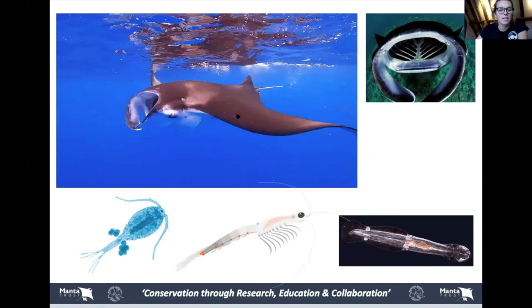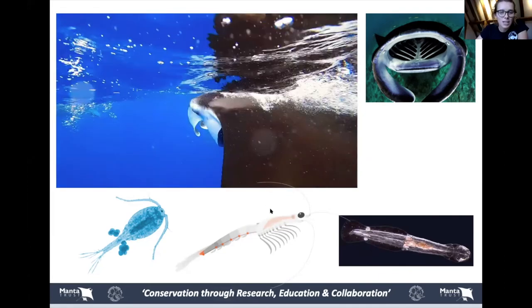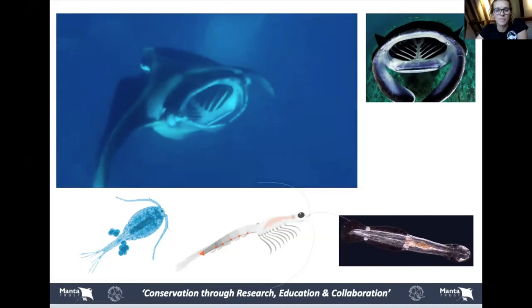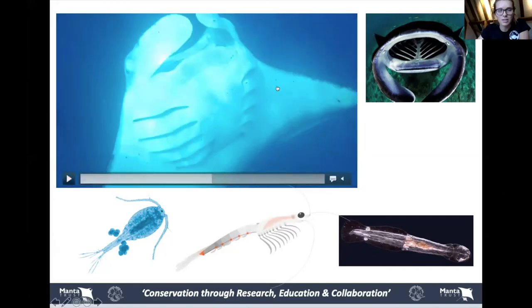So this is actually Mr. Spotty swimming past us now. And Mr. Spotty, you can see, is feeding on all these tiny little dots in the water. And these are little bits of plankton. Now this manta is called Baba Ganoush, and he is one of our favorite mantas too. And if we pause this, you can see all these little blue bits on its belly are called copepods.